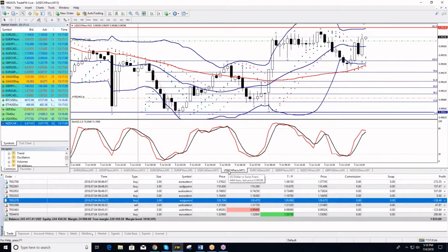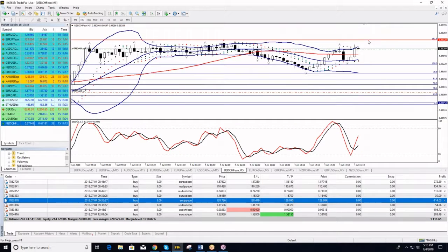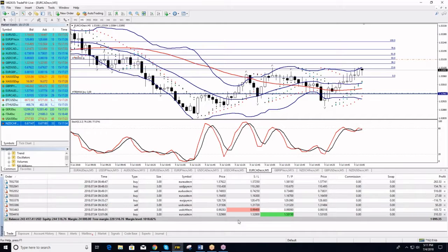Dollar CHF, guys, has declined and now is rebounding above. Let me see the 5-minute chart. We don't want this resistance level to break, and I don't believe it will break. Of course, we will see. EuroCAD, as we said, we have entered long positions very close to our take profit level. And that's all we had for the day. Currently, our profits are a bit above $1,000, $1,140 now.